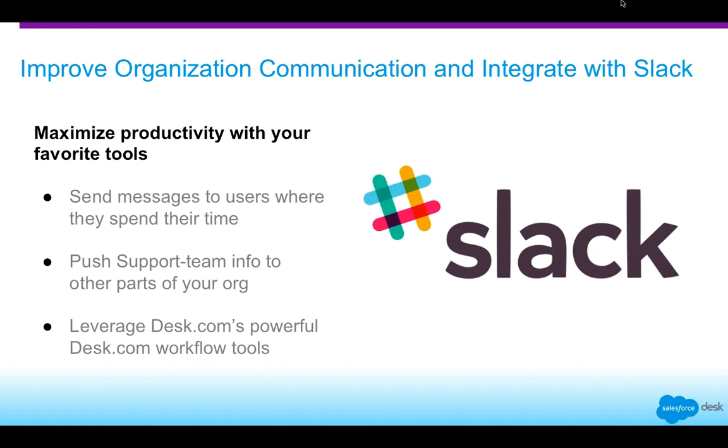So we'll start by looking at the Desk.com integration with Slack. And for those of you who are not familiar with Slack, let me go through some of the highlights of what Slack is. Slack is a communications platform. It organizes communications. It's very searchable, and it's mobile. It's synced across all of your devices, so you can go from your desktop to your Android device to your iOS and see the communications just as you would see on any of your other devices.